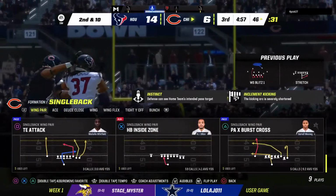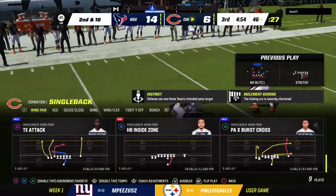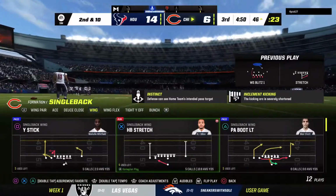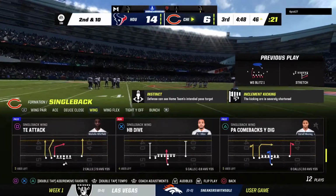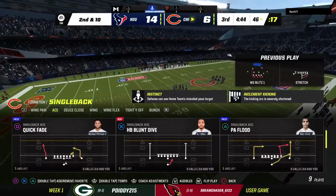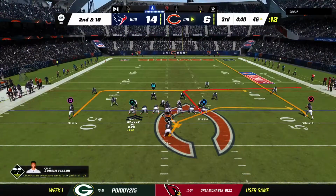Yeah, sometimes you got to just figure out where you're going to go, and sometimes you just have to take it to another spot. In trying to get it outside, the defensive pursuit was there and just ran him down. So after the run for no gain, here's 2nd and 10.